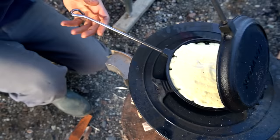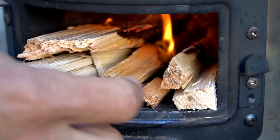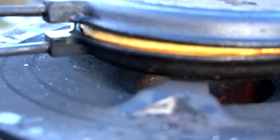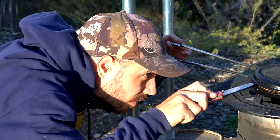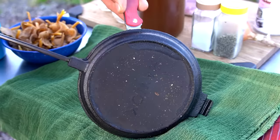Yeah, fluffy one. Don't want to burn it, so I'm gonna keep flipping it. This rocket stove cooks a little longer. Okay. Not too bad for the first one.